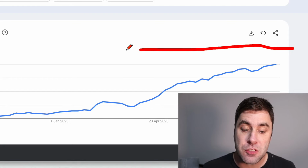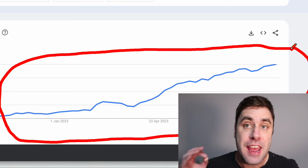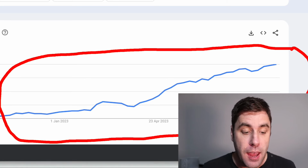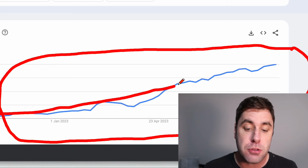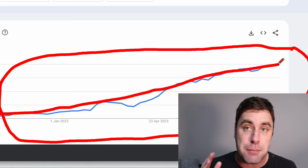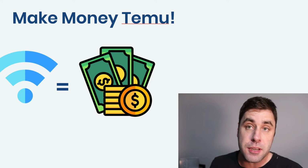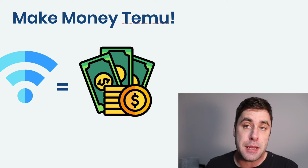Temu is one of the biggest websites online right now, and people are making money on this website every single day. And I want to show you how to make money on Temu. As you can see, Temu came out around 2022, and it's absolutely skyrocketed in Google Trends because it's making people insane amounts of money, and it's now one of the biggest platforms online for people to buy products from. So what I'm going to do in this video is show you step by step how you can make money with Temu, and I'm going to show you everything that you need to do.